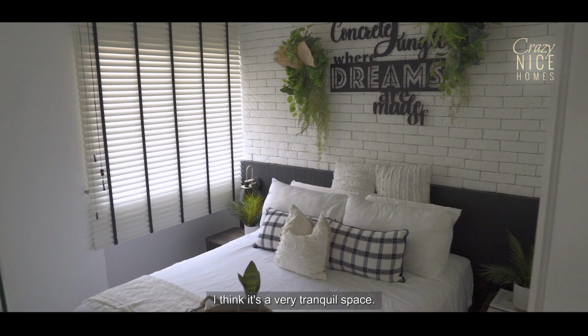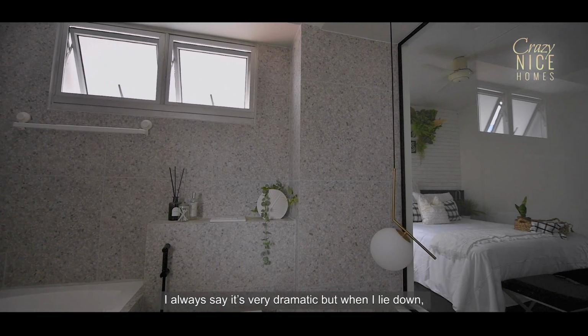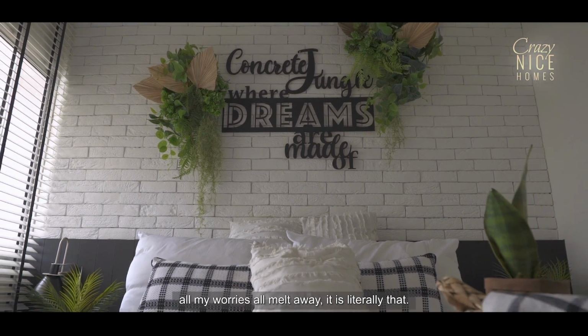I think it's a very tranquil space. It really, like I always say, very dramatic lah. When I lie down, it like my worries all melt away. It's literally that.